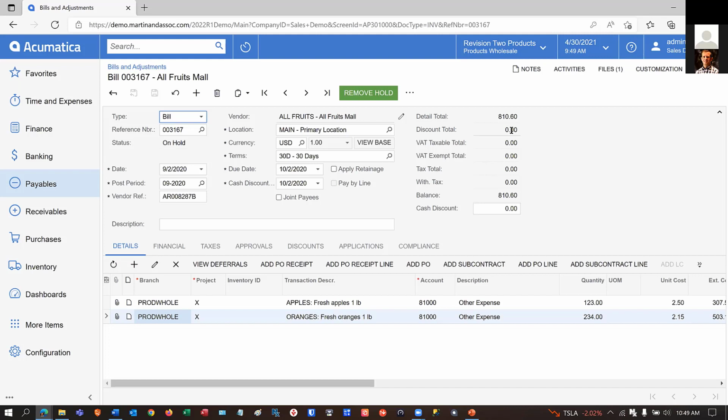There's a question about allocations there, Tom. Excellent. Okay, gotcha. Perhaps allocations in the general ledger.